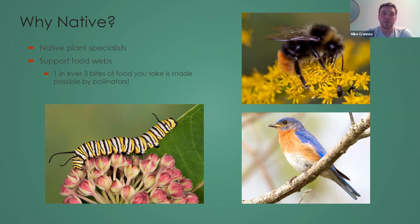A bird can go around and collect seeds or berries to feed their young or feed themselves, but nothing comes close to the nutritional level of caterpillar when a bird feeds their babies. So it's this whole interconnected web that really comes back down to the native plants and how they're supporting that base level of the food web that affects everything else.